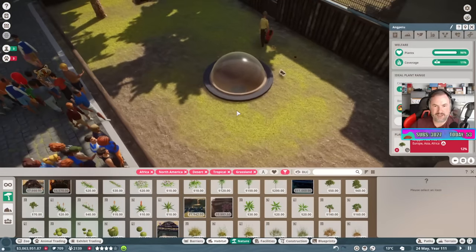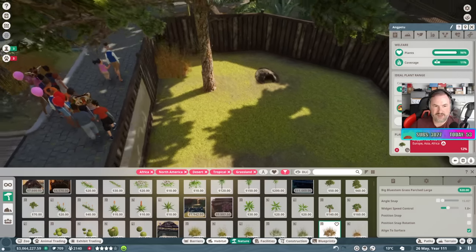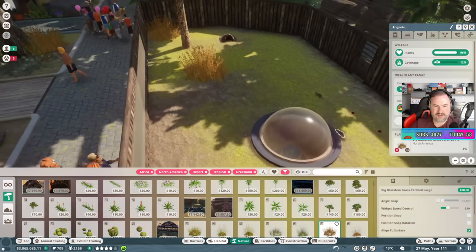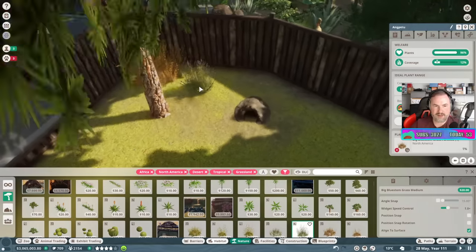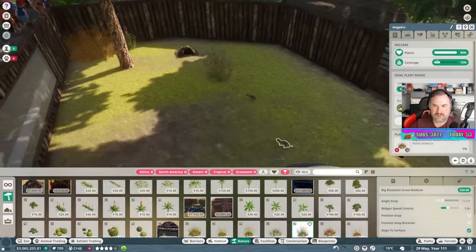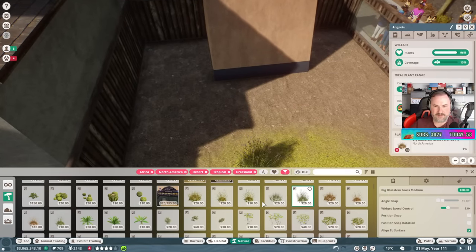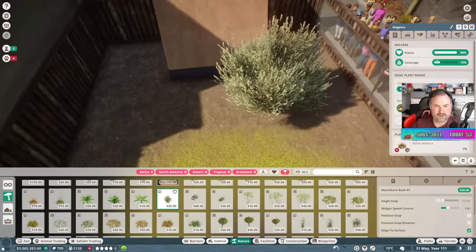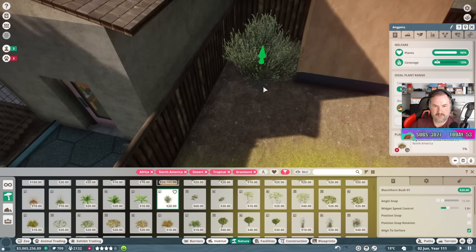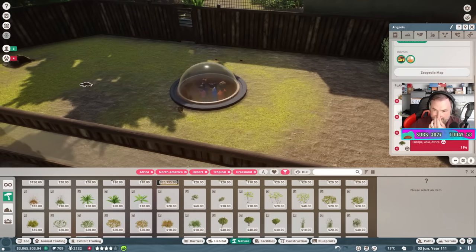Oh, look, people are actually quite impressed with these little guys somehow. I mean, they are cute. They don't want too much stuff in their enclosure at all. Look, the coverage is almost maxed out.